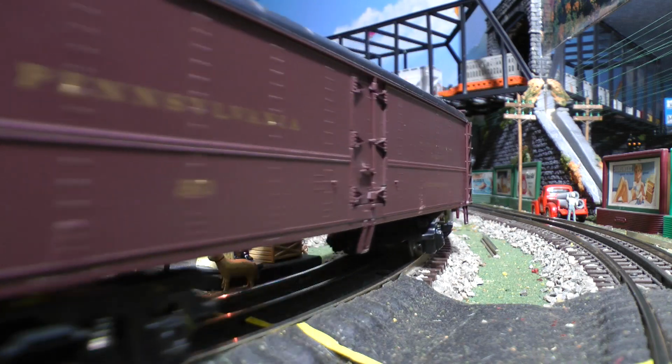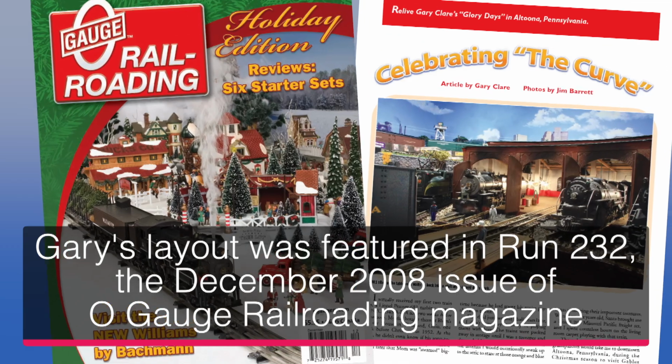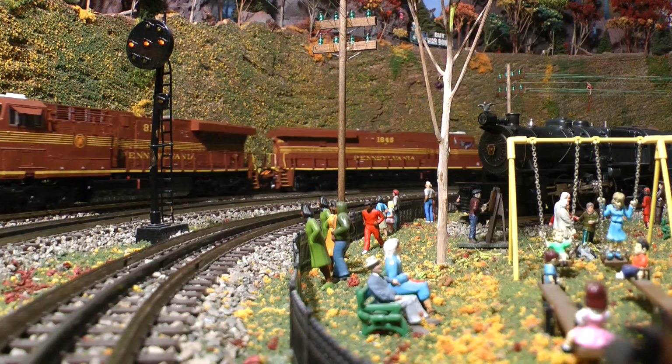Gary has been part of the OGR family for a long time. I'm very proud and honored to be part of the OGR family. And the fact that you guys give me the magazines that I send to the military every year is very deeply appreciated. It's something that I've always wanted to do for years, was to be able to share my hobby with as many other people as I can.